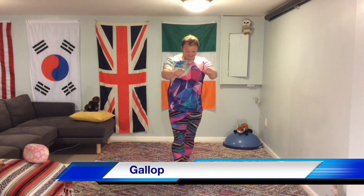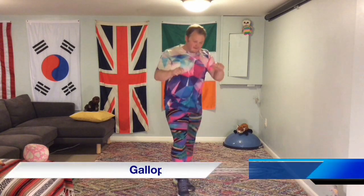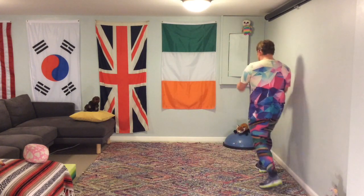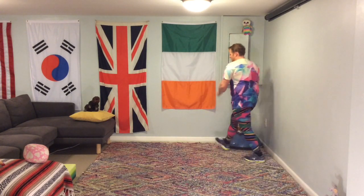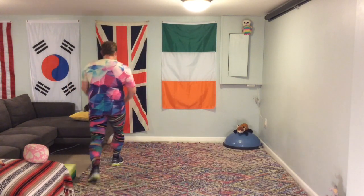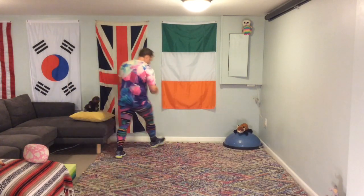Let's grab our reins of our horse and let's gallop. So one foot leads the other, we do a little hop in between, and we're leading with one leg. My right leg is what I'm leading with at the moment. If you want, after halfway, you could always change over and use the other foot as the lead. My horse is getting a bit wild. Slow down, horsey.